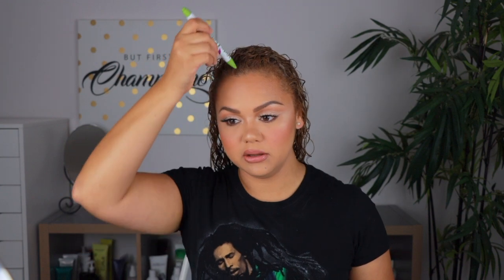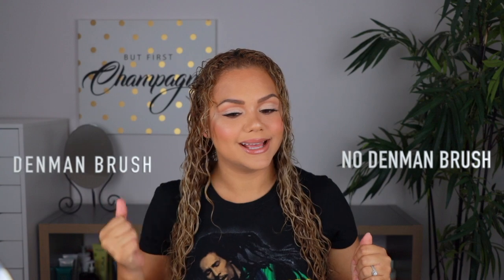Alrighty, so I am feeling pretty good about the amount of product that I have. So now I'm gonna go ahead and split it down the middle. Okay, so first, I guess I gotta decide which side is which. So I think I'm gonna do this side, no Denman brush, this side, Denman brush. What do you guys think?